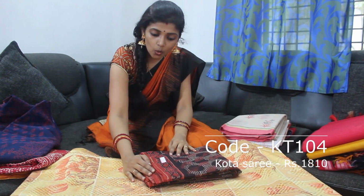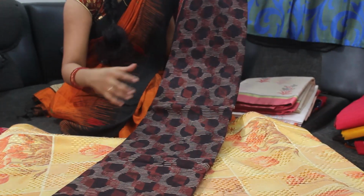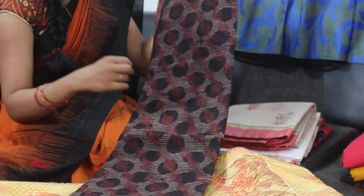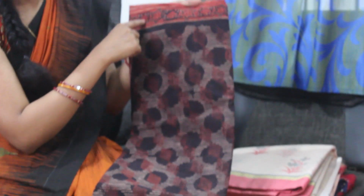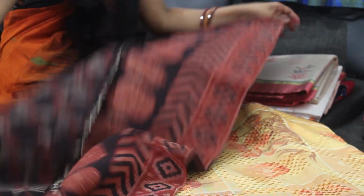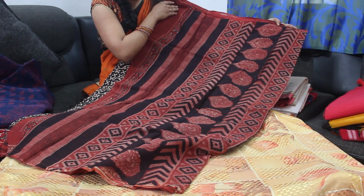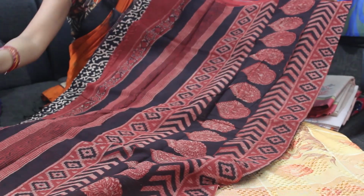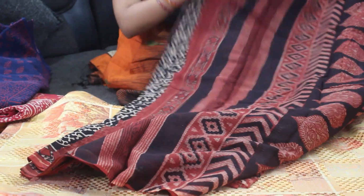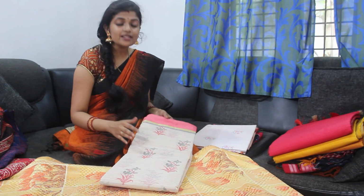Next is another Kota collection. The code is KT104. Again, the code is KT104 and the price will be 1810. This is the body part. It's a coffee brown color. You have this round circle print. And this will be the border. Now let me show you the pallu. This will be the pallu, with this big print. And you have a beautiful running blouse for this saree. White print in black color. It's a beautiful saree.